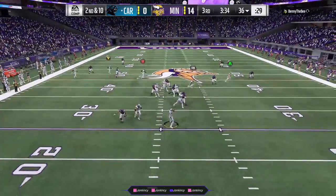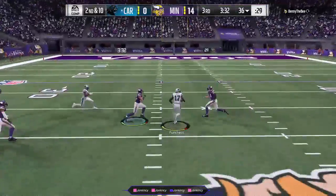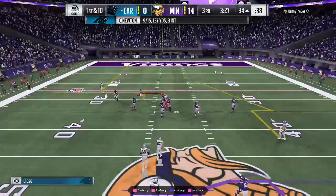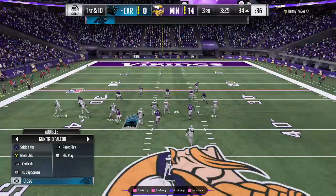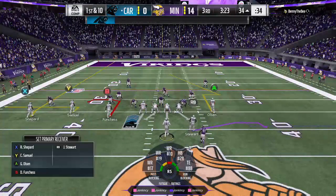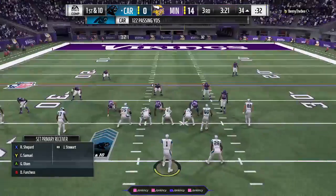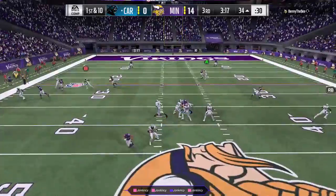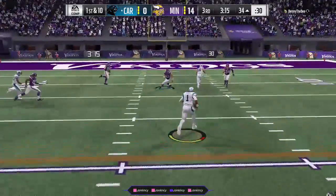Back to the air, Newton on 2nd down. Wide open receiver, complete. And he's going to get this all the way down inside the 35. Give him 30 yards there. They hit that crossing route really well. Excellent timing, puts it right on him, and he keeps running. Yeah, turned it upfield for good yardage.